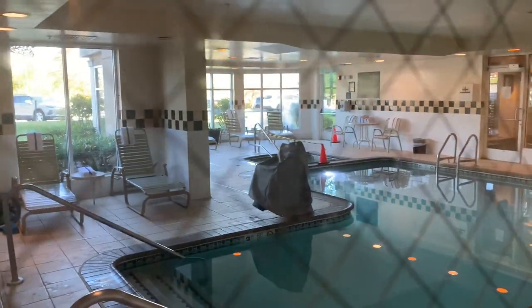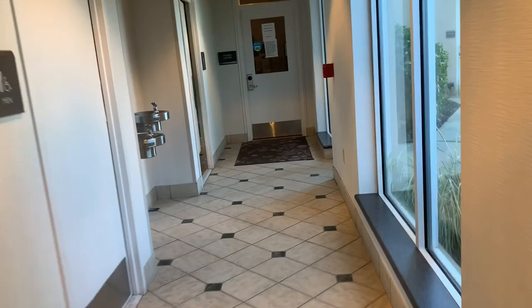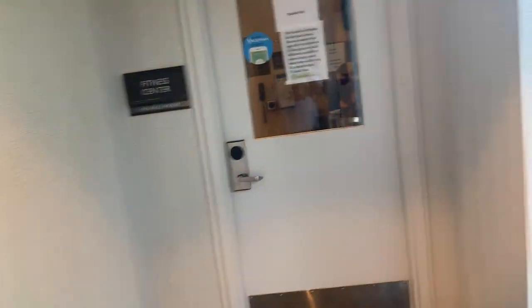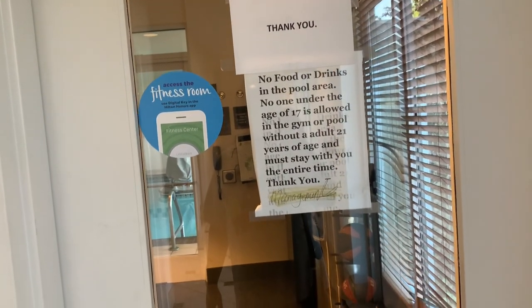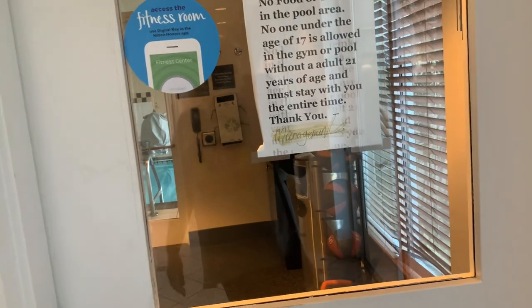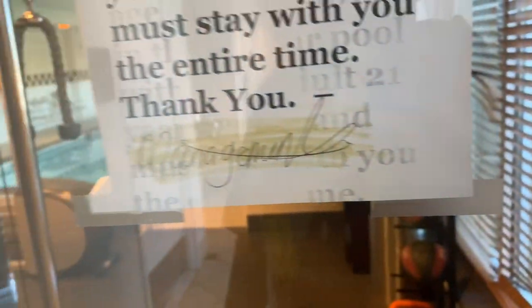Okay, so there is an indoor pool. I'll go to where the indoor pool actually is. So, here? Oh. There's a women's bathroom, fitness center. The spa heater is broken, sorry, no food or drinks in the pool area. No one under 17 is allowed. Oh, I need my key.